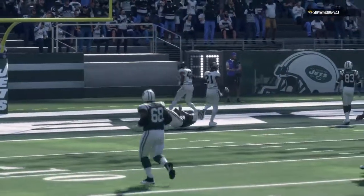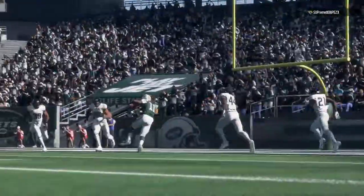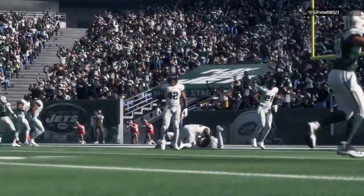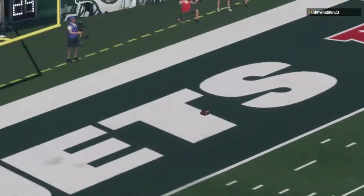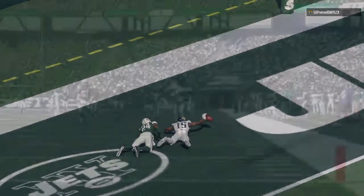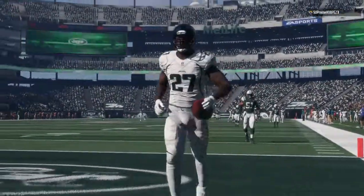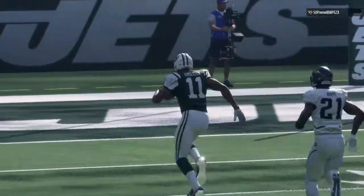So for the Jets, they're on a nice early roll as they move to 3-1 with a win here. And they will hit the road next week for a date with the Cleveland Browns. Meanwhile, for the Jaguars, they're going to fall to 3-1 as they suffer their first loss. And they'll try to rebound next week as they head to Heinz Field to take on the Steelers.